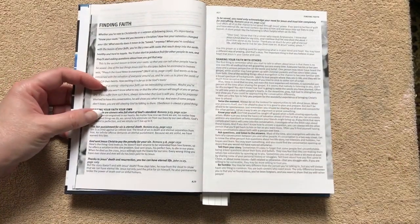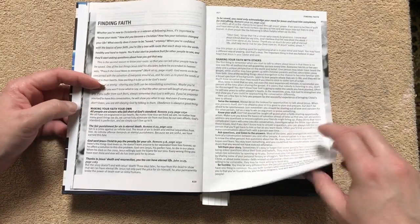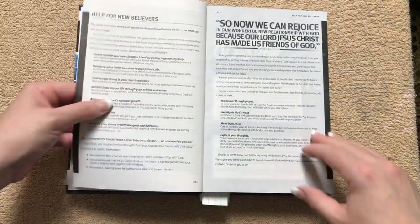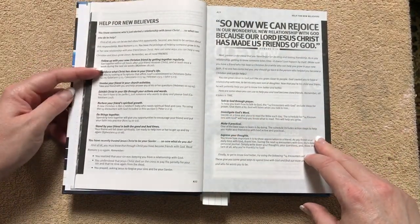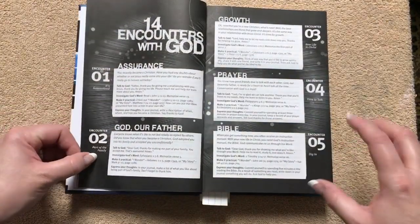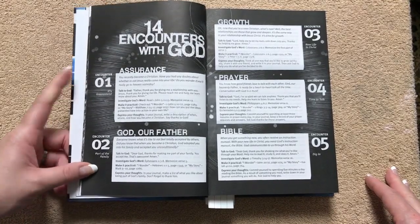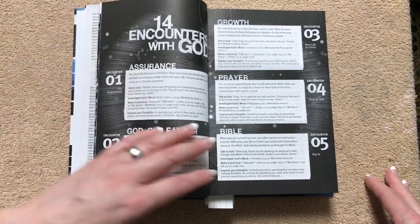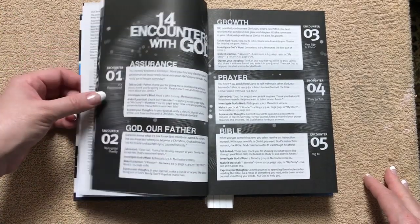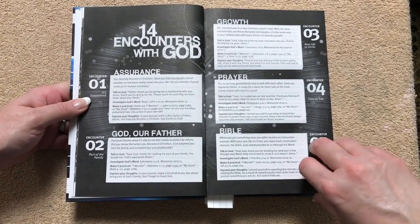Then we've got a section that is titled Finding Faith, so making your faith your own. And then it's going to talk about sharing your faith with others. And then help for new believers. But all the way that they do these different pages, to me, I think is going to be something that's going to look good to teens with the different fonts and the different type of lettering and the black and white, just the way that it looks cool, basically.